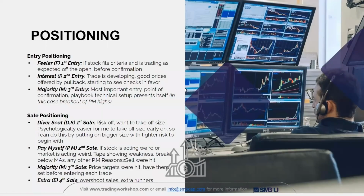Okay, great. Thank you. So for entry positioning, I break down how I enter and exit trades in a few different ways. This is something I went over with my mentor, my senior intern, Joe. I try getting on a feeler size. So this is the first entry. If the stock fits criteria and is trading as expected off the open, I would put on about 20 to 25% size before confirmation. Second entry, the trade is developing, good prices offered by pullback, starting to see checks in my favor. And then the majority of my position, which is the most important entry, is the point of confirmation, when the playbook technical setup presents itself, in this case, breakout of pre-market highs.